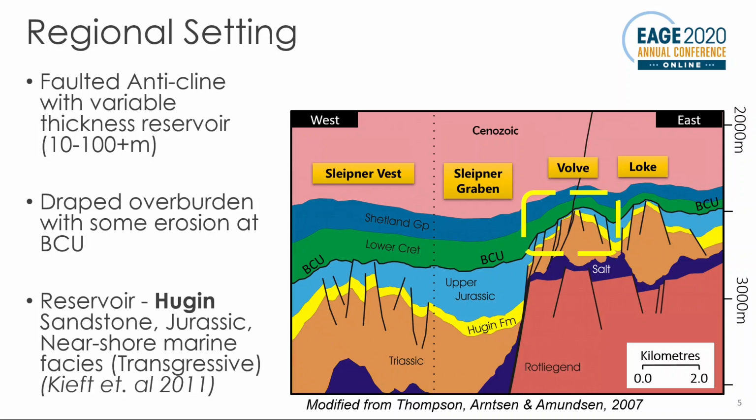The Hugin itself is of nearshore marine-type facies and considered a transgressive unit, retreating to the south as marine incursion occurred. The overlying Upper Jurassic continues this trend, becoming progressively finer grained and culminating in the Draupne Formation marine clays that are also considered the source rock for the field.